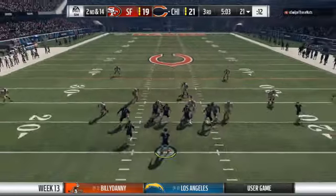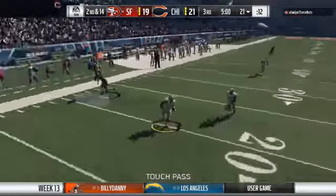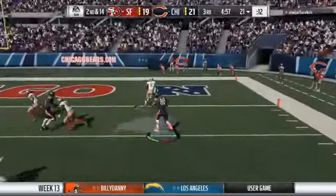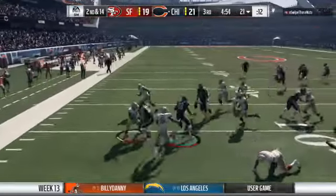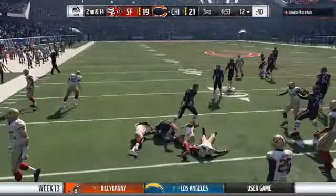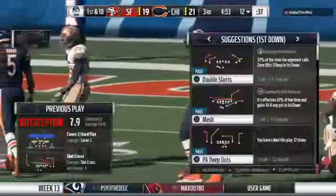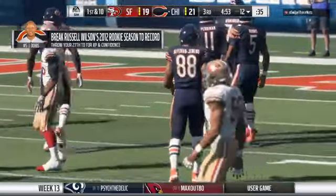Dobbs now on 2nd down. And the defense has it covered. It's intercepted. He tried to pitch it, and the ball's loose. Shrugs the tackle. Nice. Well, that's a drive killer right there. Not a really confident throw either. This one was kind of up for grabs, and it's going to come down in the hands of the wrong team.